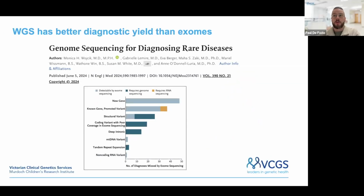So I've talked a lot about exomes, obviously, and I've mentioned genomes. Genomes have better diagnostic yield than exomes. That's not really a question that's in doubt. There is literature out there that looks at that. Here's one example where there were additional variants pulled out of whole genome sequencing for rare diseases, particularly in the context of deep intronic variants and repeat expansions and so forth, where we know that genome sequencing is better than exome sequencing as a non-targeted assay.